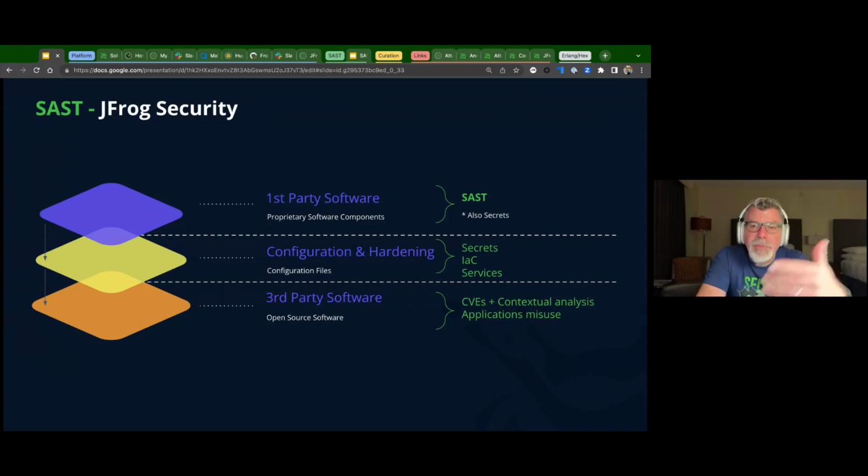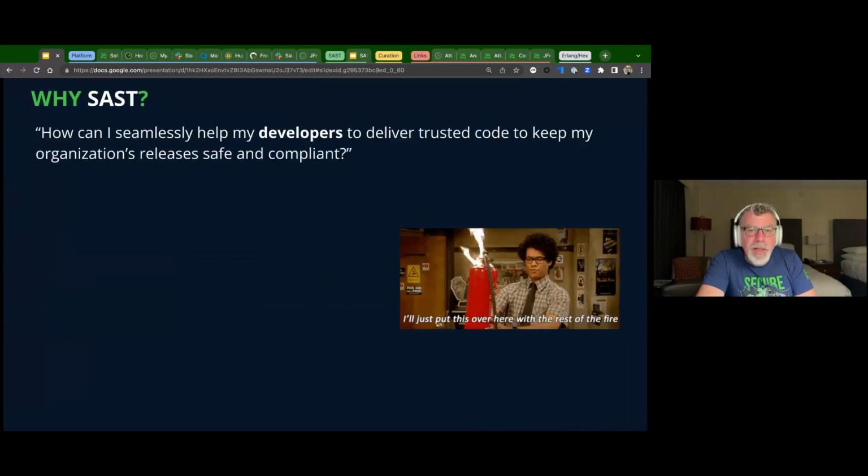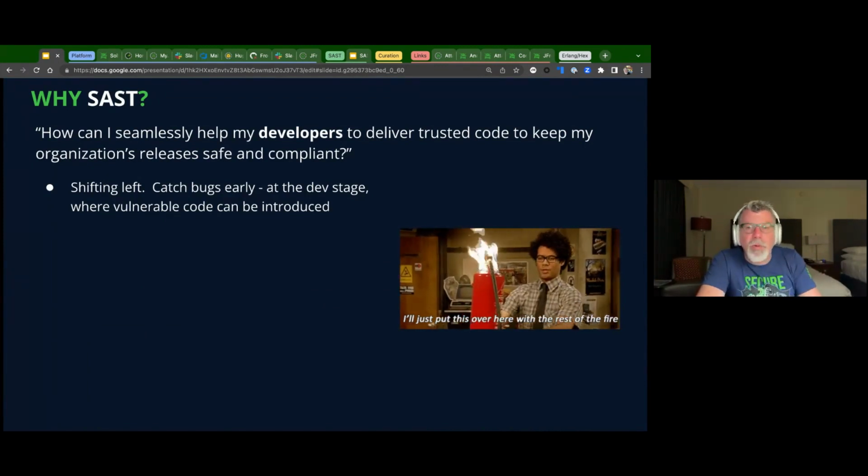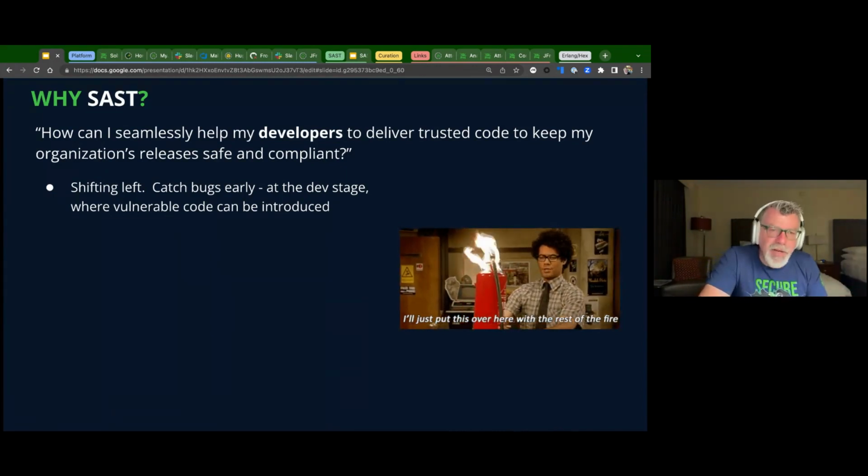And then on top of that, by us providing all the pieces here for JFrog security, including static code analysis, secret detection, infrastructure as code, application and service levels, CVEs with actual context on it, and application misuse, we provide the most comprehensive end-to-end coverage as an organization. So, why I use things like SAST is that, shifting left, everybody talks about it, right? It's the greatest ROI. If you find any sort of vulnerable issue in your production, it is 100 times more expensive to fix than it is to fix it in the early stage.